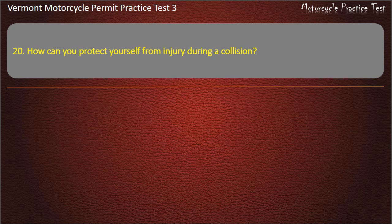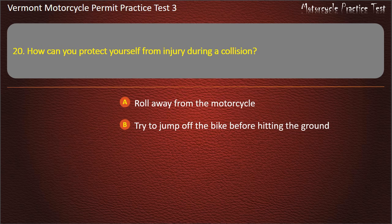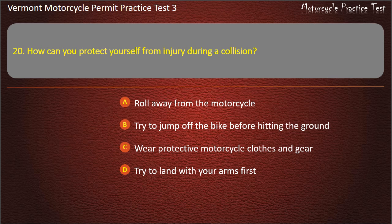Question 20. How can you protect yourself from injury during a collision? Roll away from the motorcycle. Try to jump off the bike before hitting the ground. Wear protective motorcycle clothes and gear. Try to land with your arms first. Answer. Wear protective motorcycle clothes and gear.